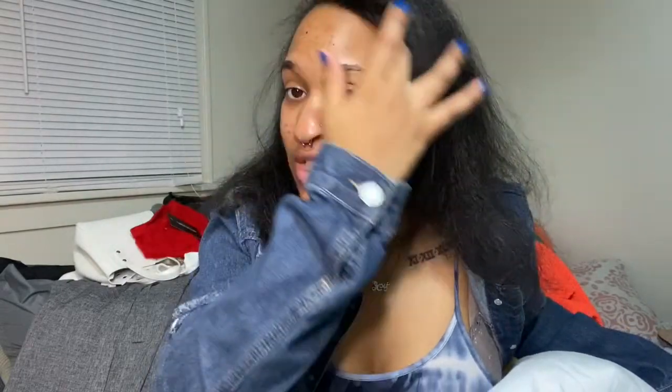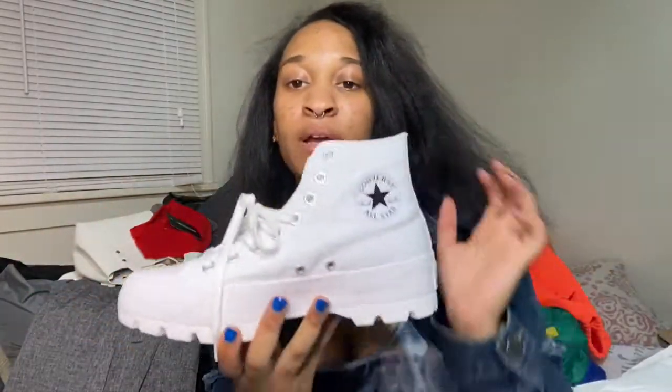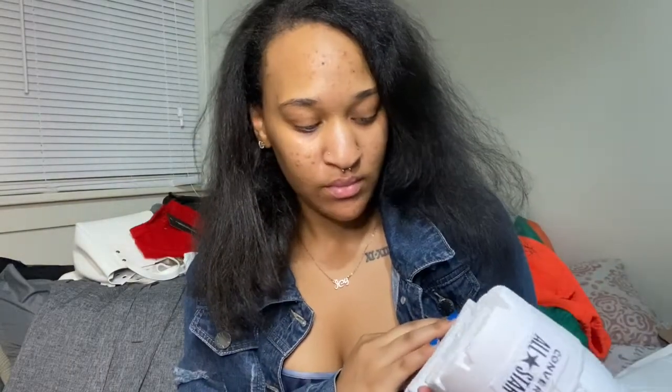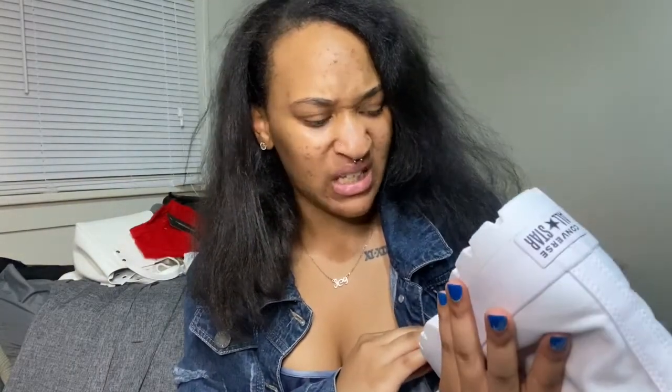Future reference, y'all gonna see me in this outfit. All of these outfits I never wore yet, except the last one, which is the sweatpants. I'm gonna let y'all know, but I haven't worn this outfit at all. I paired it with these Converse. They're so cute. I haven't worn these yet though, which I don't know why it stains on the bottom.